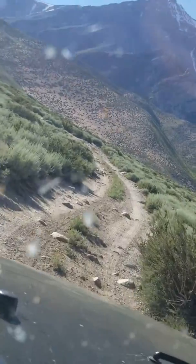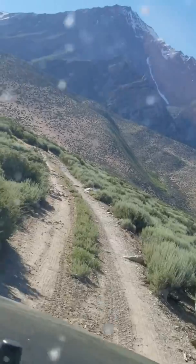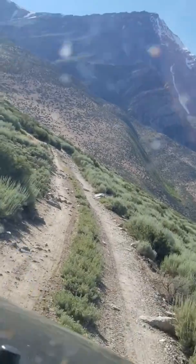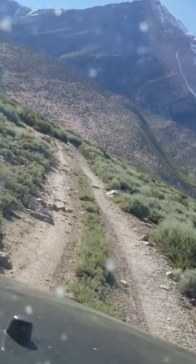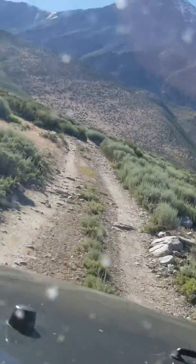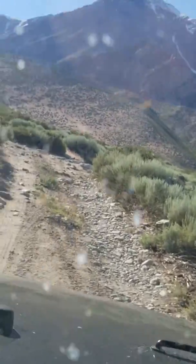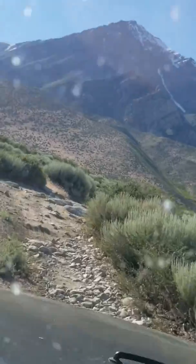These little boulders are sticking out of the ground like any other backcountry road out here in the Eastern Sierra. But we're almost to the trailhead, which is awesome.